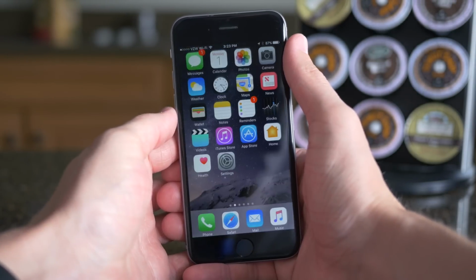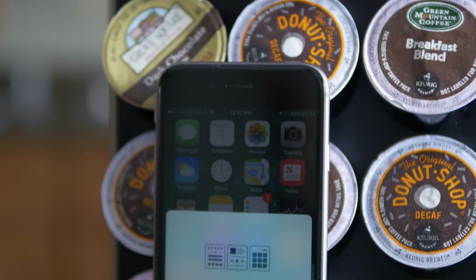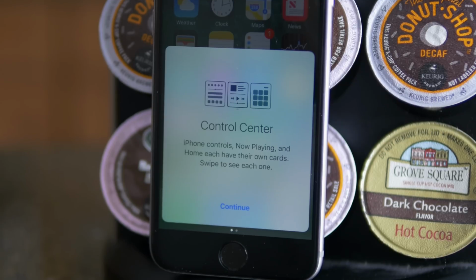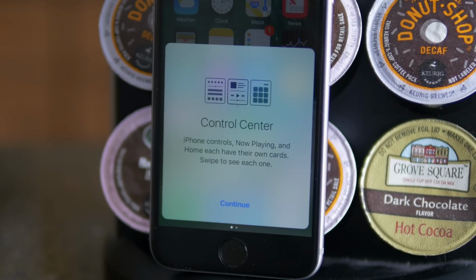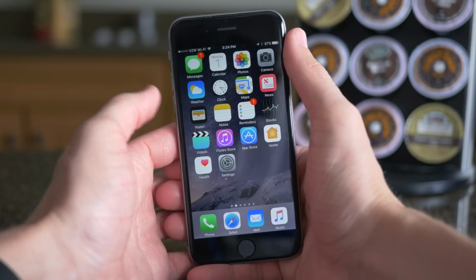If we go back to the home screen and swipe up to enable Control Center, the first time you open it is going to reveal this pop-up right here, which just says, Control Center: iPhone controls, now playing, and home each have their own cards. It's just a brief tutorial showing you how Control Center is different and new ways to use it.